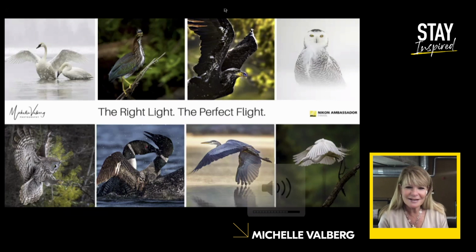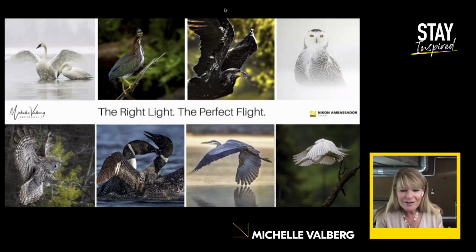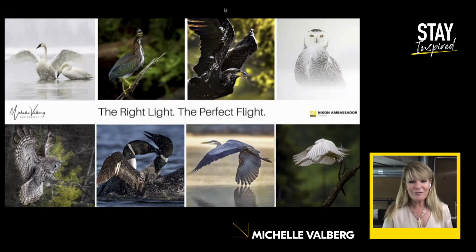I have an absolute love and fascination for these little critters that fly around us, and I can't wait to share some of my background. Some of the work that I've done around my own backyard, especially with COVID, and talk about some of the aspects that I work on with focusing and light and interaction and emotion. So, thanks for joining in, and I'll look forward to chatting with you throughout the presentation as well and offering any ways that I can answer any questions that you might have.